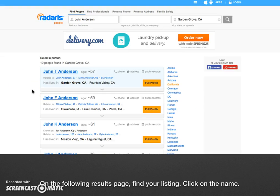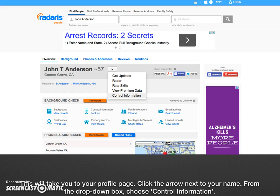That will take you to a results page that looks like this right here. Now, there might be a few profiles listed, or there might be one specific one, but go ahead and scroll through these and find the one that matches you. You can tell, they will give the range of how old you are, as well as your previous addresses. So once you've found the one that matches you, go ahead and click on the bold name right there to view your full profile.